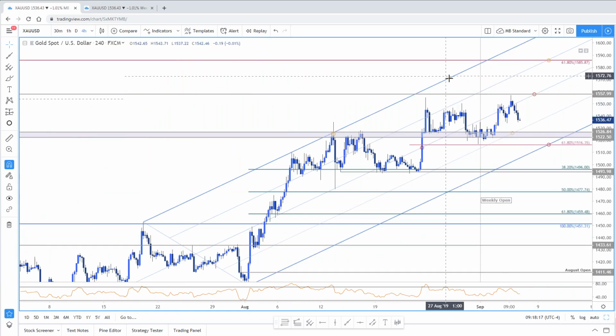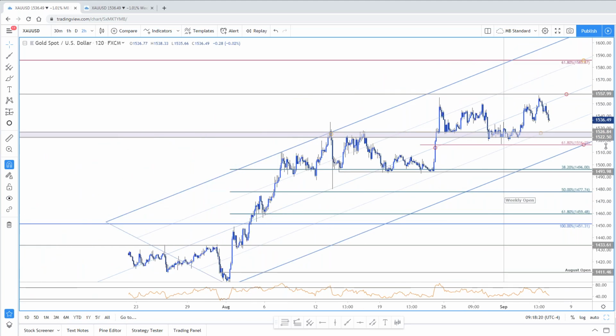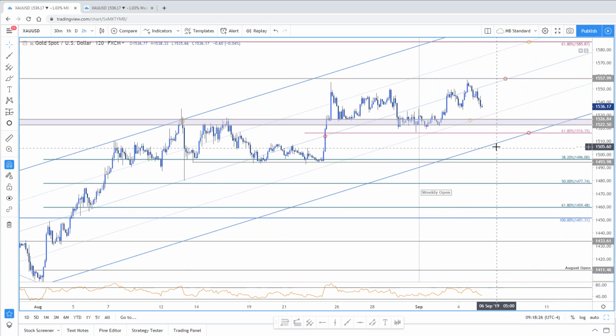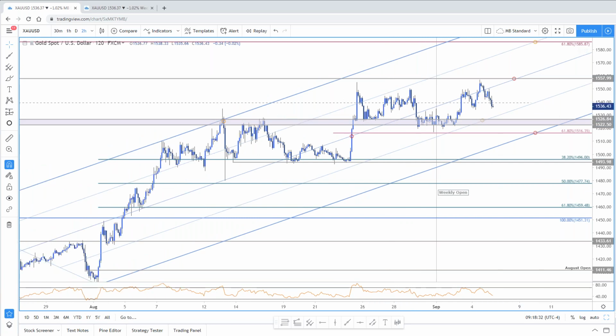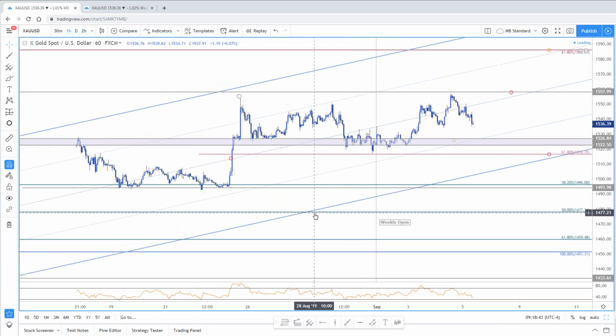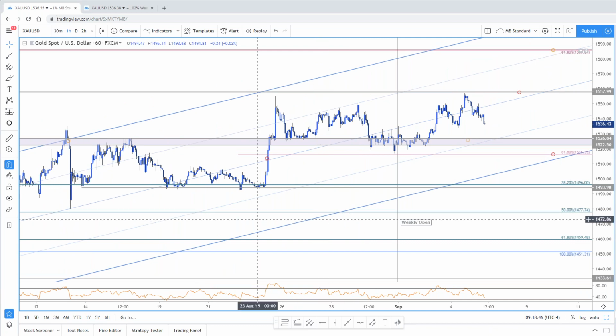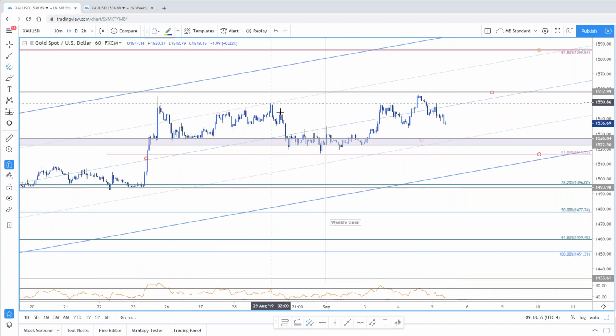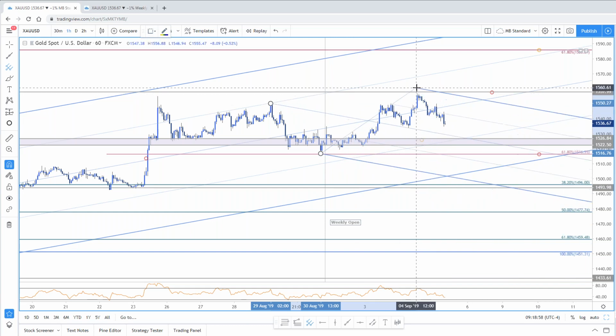So what I wanted to do is take a 120 minute here and see if there's any structure to this decline. There's just like nothing to work with yet. There's no back and forth. It's just kind of bounce off resistance and then a new high. Let's take it even deeper. Yeah, there's nothing here, I think.